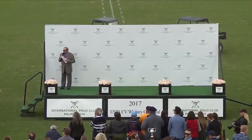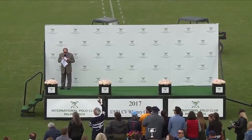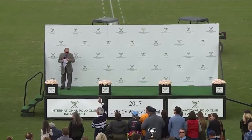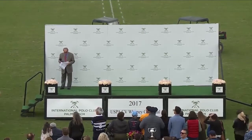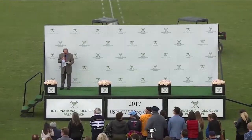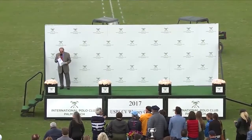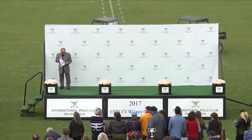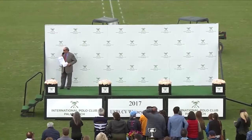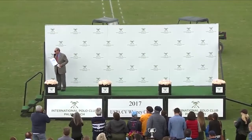Making our awards today, as I mentioned, Lev Miller, the nephew of C.B. Whitney. Awards, along with his lovely wife. We've got George DuPont, the executive director of the Polo Hall of Fame Museum. He'll be making an award with us today. And also Brenda Lynn, development coordinator of the U.S. Polo Hall of Fame and Museum, is on hand.